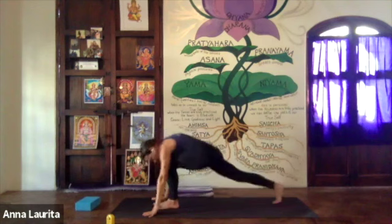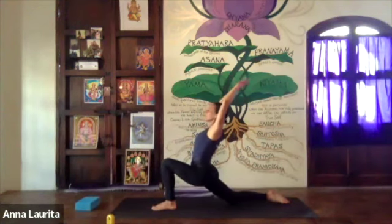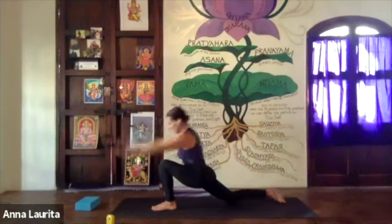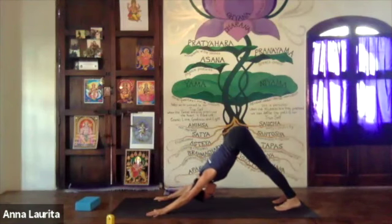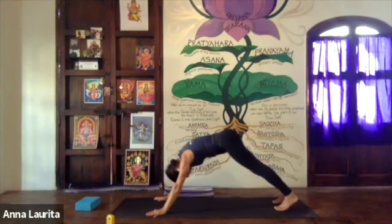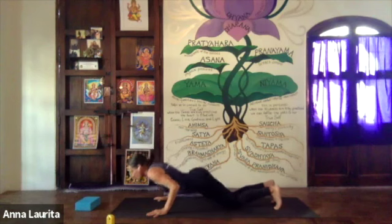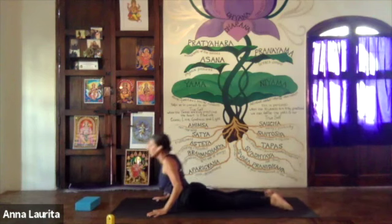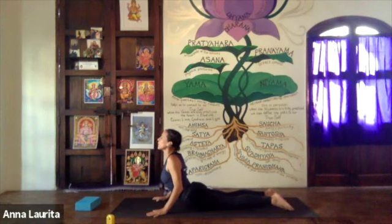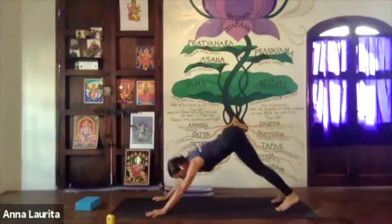Inhale, right foot comes back, knee comes down, arms lift. This is an inhale. Feel that stretch on your hip flexors. Exhale, downward facing dog. Inhale to a plank, strong plank pose. Exhale, knees, chest, and chin come down. Inhale, cobra. Pull the shoulders back and down. Exhale, downward facing dog. Press through the fingertips.